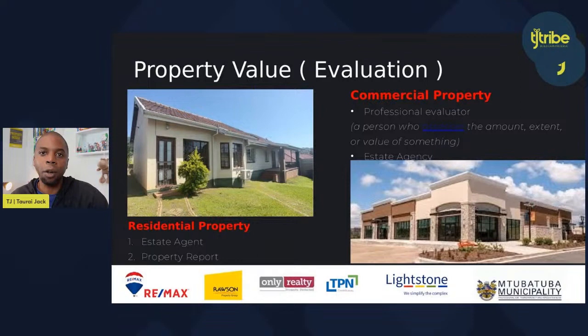They'll come in and evaluate it. I've seen so many boards around from people like Remax, these are estate agents, Roson, and so on. They will offer a free evaluation to you. Once they have done that, they will give you an evaluation. So normally on the same street, generally all the properties are of the same value, unless there is a little bit of a difference here and there. But normally the prices are the same.